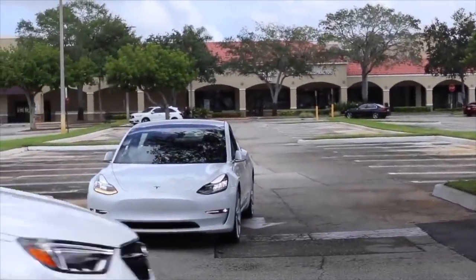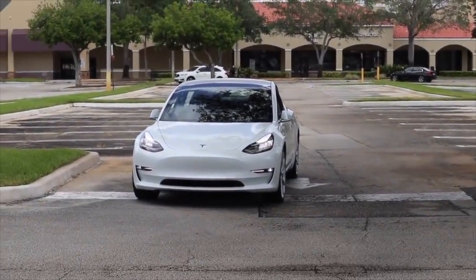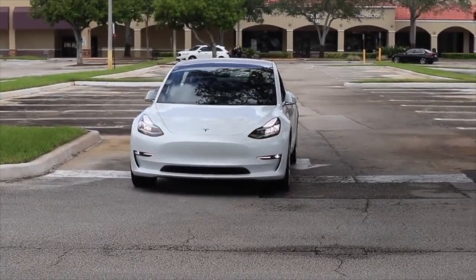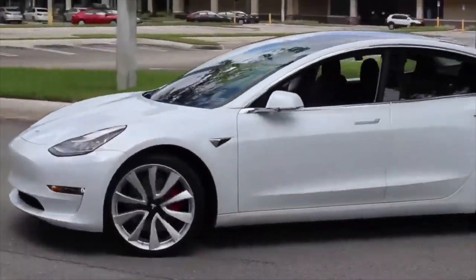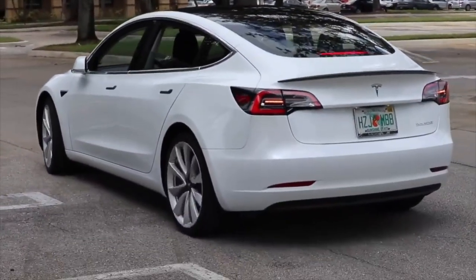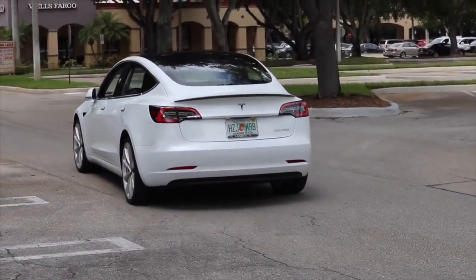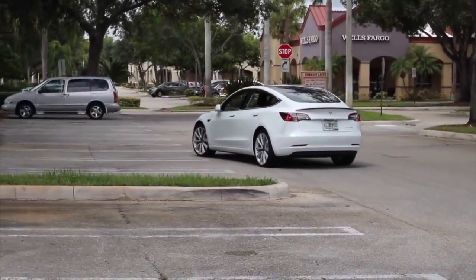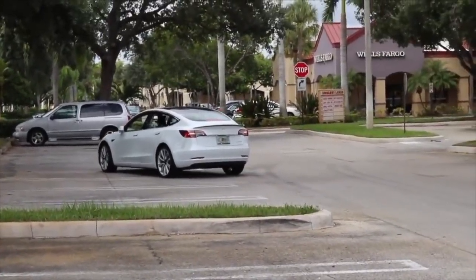It says summon is stopping. I wasn't sure if it was going to stop, so I just stopped it. But here we go. Resummoning it to the target. I press the button, and there it goes. I placed the target pretty far down, but it keeps going. That's turning left now. Maybe that's where I put the target. I don't think so. Yeah, maybe I did.